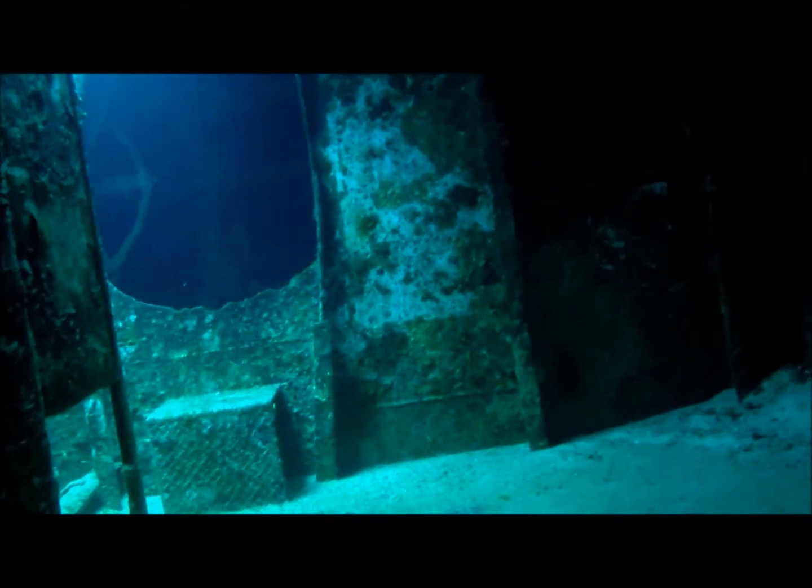Here we have ascended to the second deck. This ship, as part of the Cozumel Underwater Park, has been made quite safe for novice divers. There have been many openings cut in the deck plates and in the sides of the ship, so that for the most part you can always see daylight when you're inside the ship, and you will not become disoriented, and you'll have a clear path to the open water.